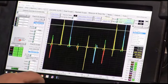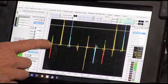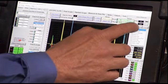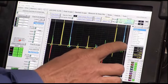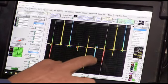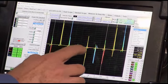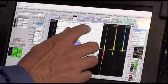Okay, so I want to show you guys something. This is my trigger, and that's the fire on compression, and that's the fire on exhaust, and that's compression. The bigger one is going to be a compression strike. So we want to go from that to that. Now if the one in the middle that's on exhaust is as big as these, you have a secondary problem. In other words, a secondary ignition problem is indicated.